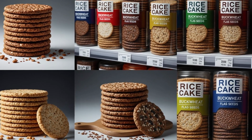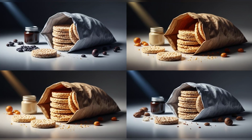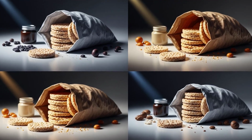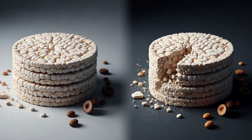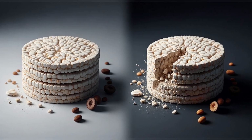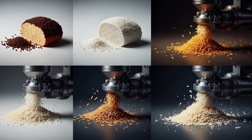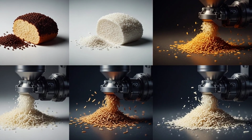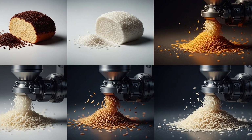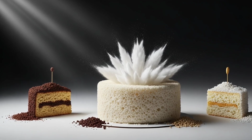Finally, the fifth, and perhaps the most surprising entry on our list: rice cakes. These light, airy, crunchy discs have long been the quintessential symbol of dieting. They contain virtually no fat, are extremely low in calories, and seem like the perfect bread replacement. For many, they are the go-to snack base, perfect for spreading soft cheese, topping with a slice of avocado, or simply crunching on plain whenever a craving hits.